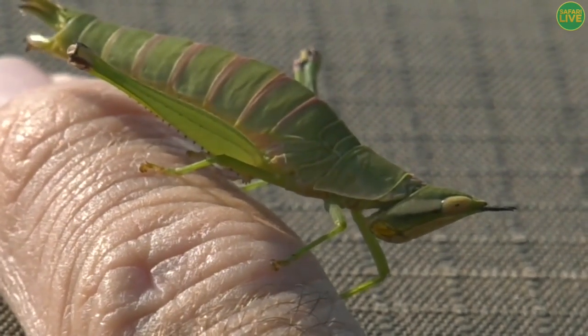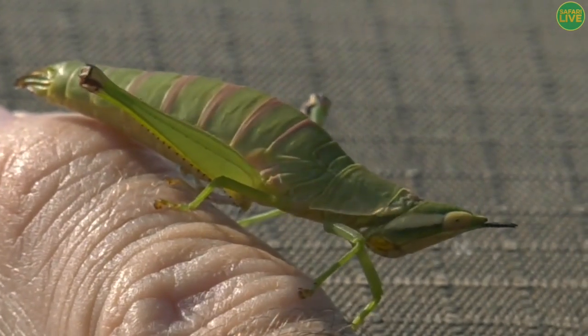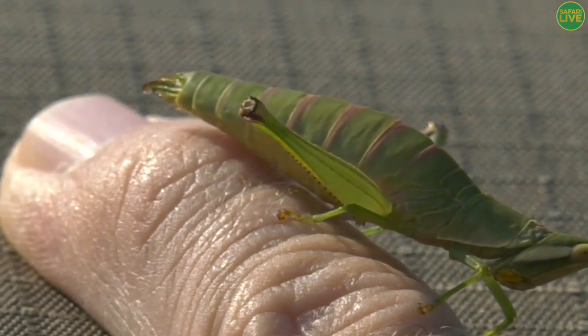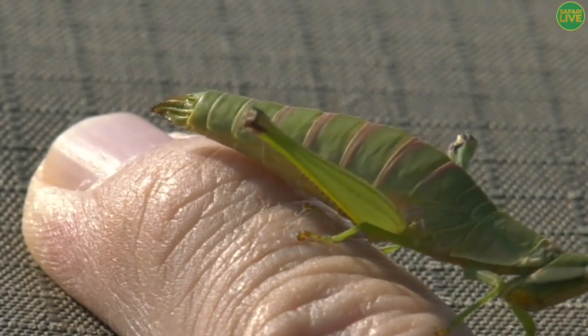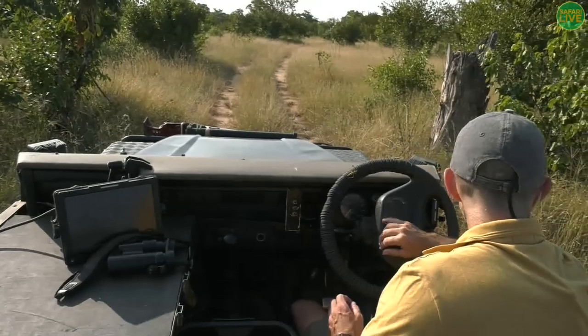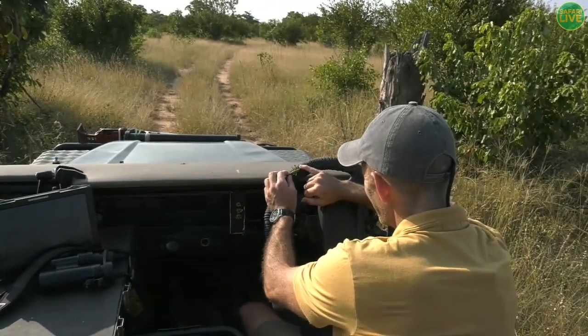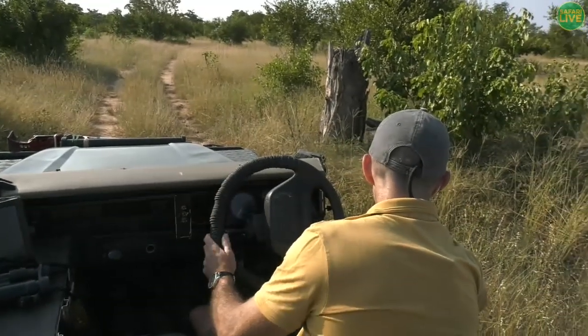This one seems to be having some sort of attack behind. There we go, it's all right. I wonder if it's eaten something that's made it feel a little ill. All right, well, there we go. He's on the steering wheel. I'm going to return him to the grass now. He's got very powerful legs, as you can see. And be free!